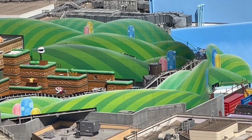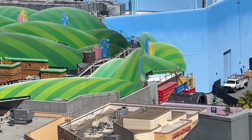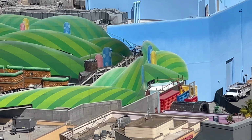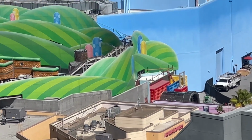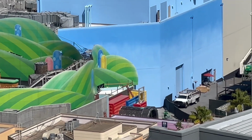Peach's Castle, more frame, just waiting to get its actual coloring, and it has the same type of black mesh as the warp pipe. So hopefully both of those are in their final stages, and they'll be getting pink and white and green in the next few weeks here.